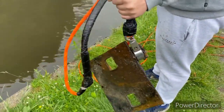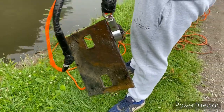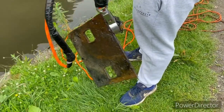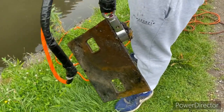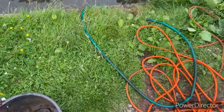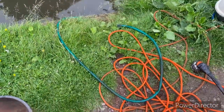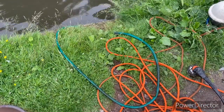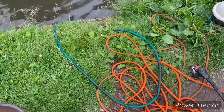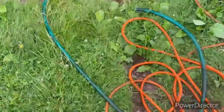Hey guys, we've just got here two seconds ago, first cast, and this is the first thing we pulled up. Well, my son pulled up, it's actually quite heavy, so I let it put it down. Oh guys, that's quite an interesting one. I seem to have pulled up a hose pipe. Don't know how I managed that, there's no metal in that, but I pulled it up. It's amazing what you do actually find.